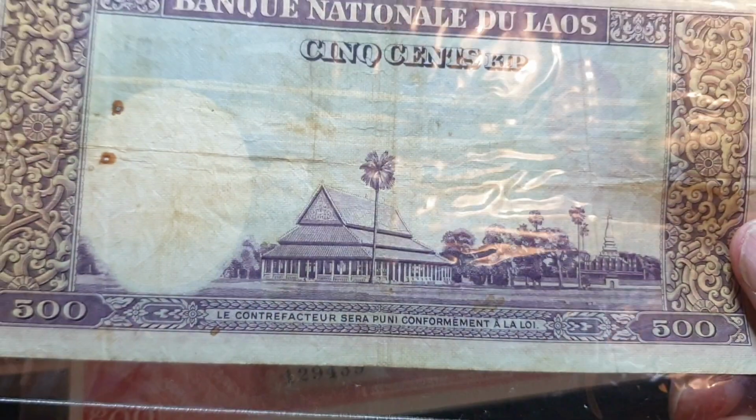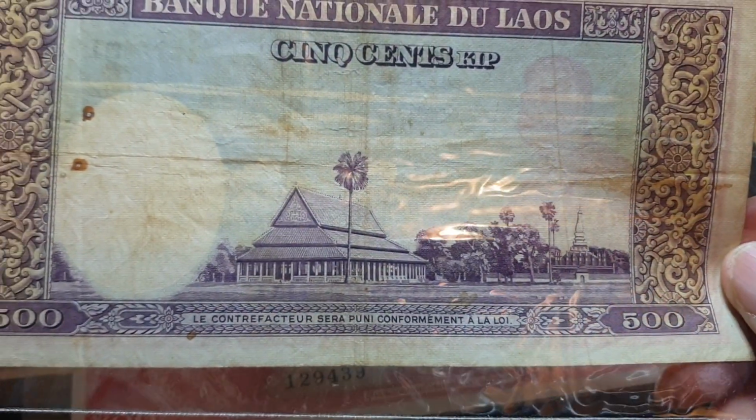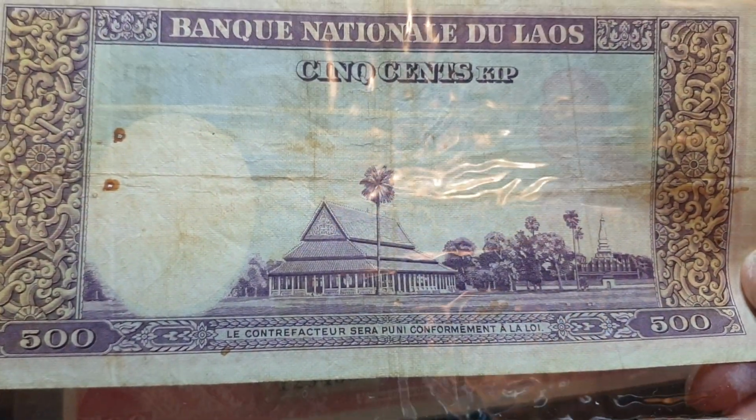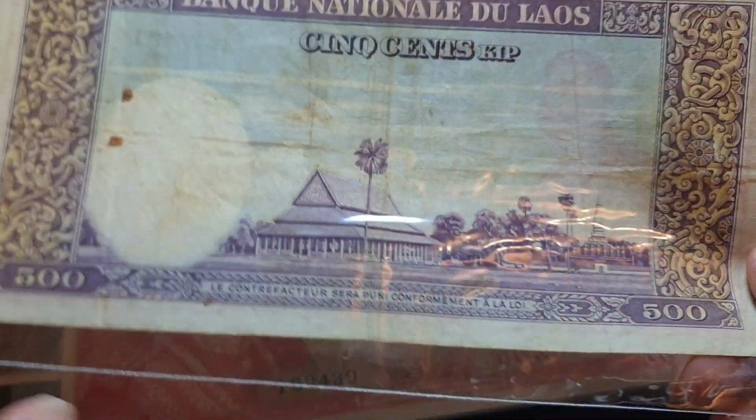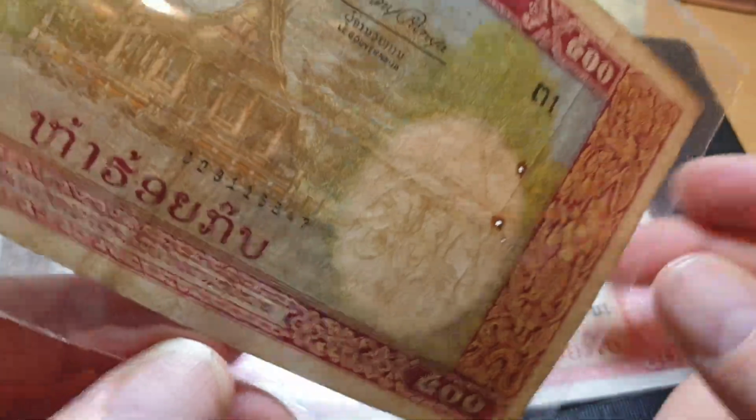And as you can see, it has two staple holes, so a lot of the early banknotes actually had staples in them. And unfortunately this one actually does. So it's quite a nice one.